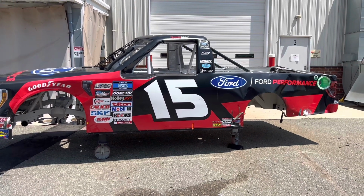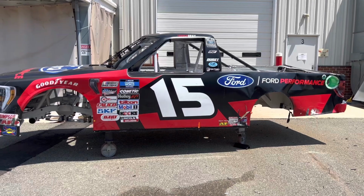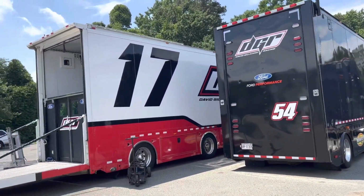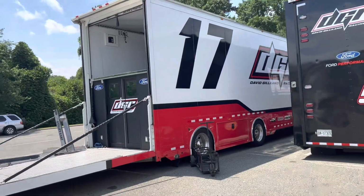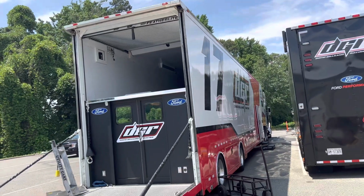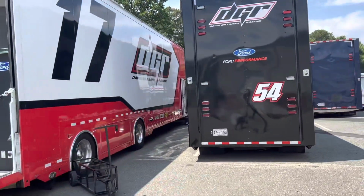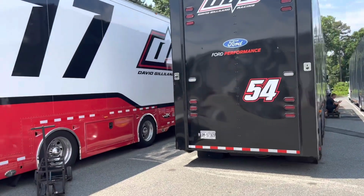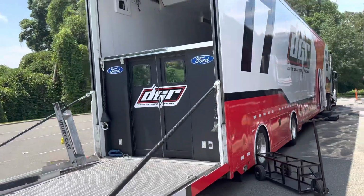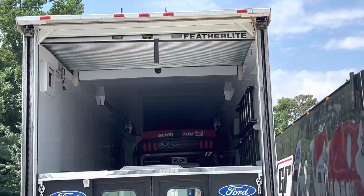You can visit his family shop right there on the first video that we posted the day we went to Kyle Busch Motorsports. And here's the haulers getting ready to load them up for the race this weekend. There's the number 17, David Gilliland himself. Number 54. Pretty cool. And there is an actual car already inside, ready to go.